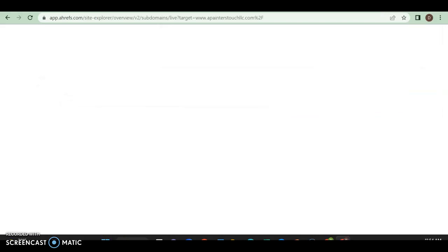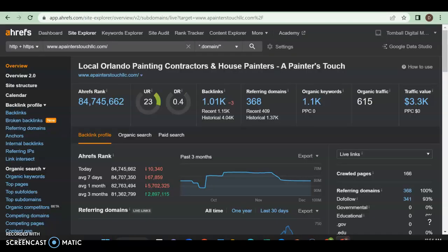Now, let's take a look at the back end of what he does and kind of explain why he's in such a good position. So right off the bat, this is his website URL. That's what a UR rating is. So he has a strong UR of 23. You typically want those in the 30s and 40s. But then the DR rating, which is your trust in Google, he only got a 0.4 out of 100. Now, again, 30s and 40s is where you really want it.